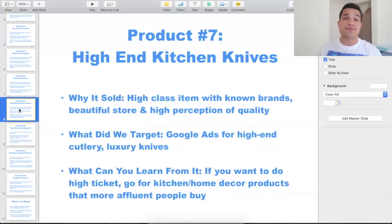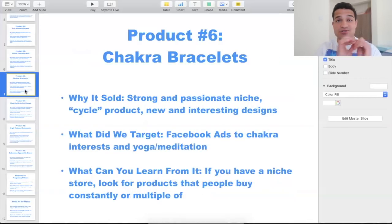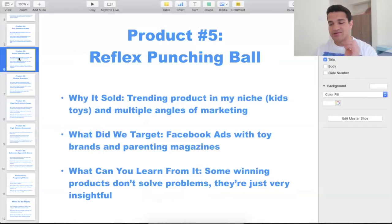For the high-end kitchen knives, I did this through Google. So looking at best high-ticket niches to sell, and then high-end kitchen knives, high-end kitchen appliances was the best one. And then the Chakra Bracelets was through Facebook as well, just looking through the Facebook ads. And the Reflex punching ball, like I said, was on Facebook ads too.